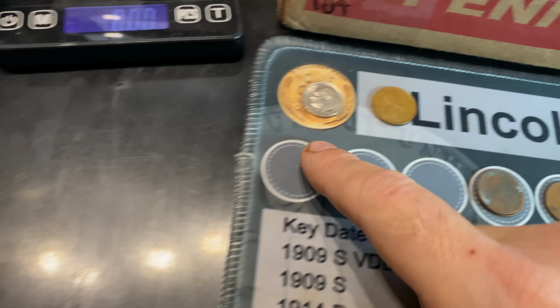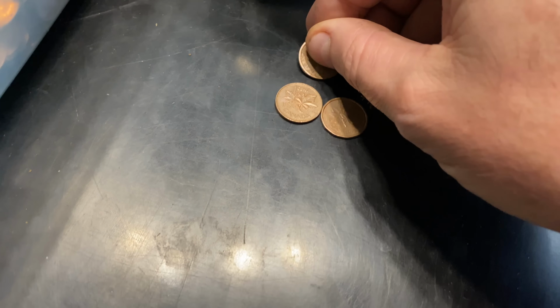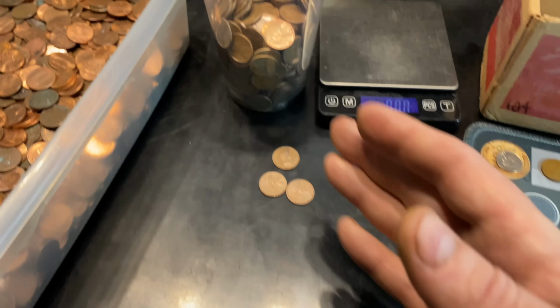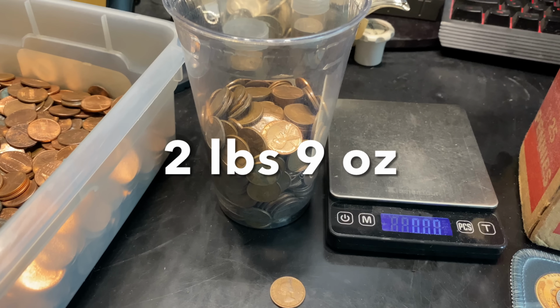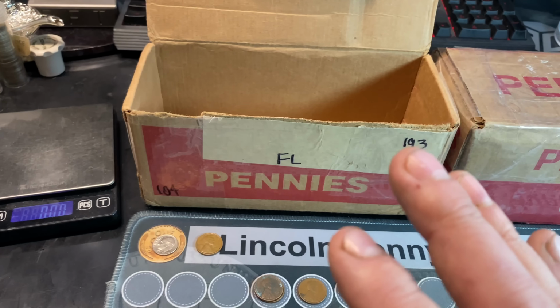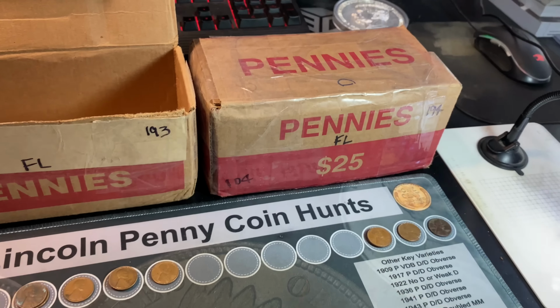We also got that dime. We only got 3 Canadians. Thought I'd see more than that in this box, but one was a laureate portrait from 1964. 3 59s, but not a lot of side finds at all. Copper was decent, 2 pounds, 9 ounces, so just north of 2.5 pounds. A little better than my area, but not as much as I thought I would find in a Eastern States box. One box down, another box to go.